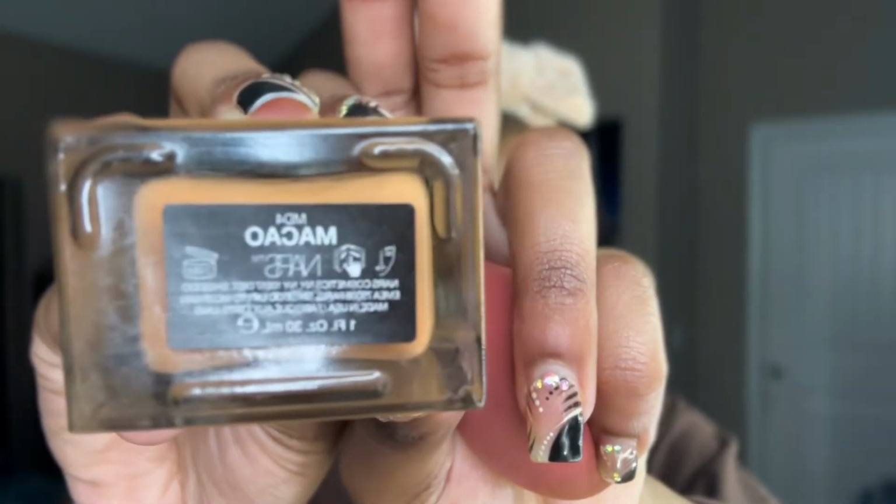I love this Camo concealer, especially in this color. This is a shade Deep Olive. Oh, and then my foundation is the shade Macao? I'm assuming that's the shade. Yeah. Just in case you need to know it.